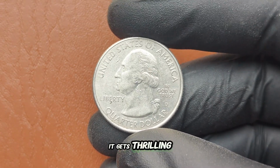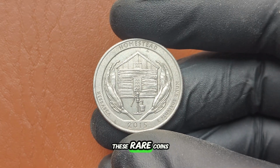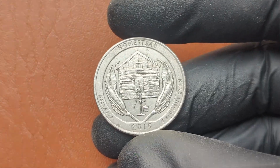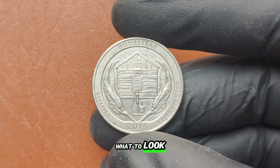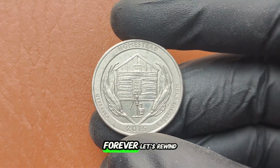But here's where it gets thrilling. Most Americans don't even know they might already have one of these rare coins sitting in a jar, forgotten in a drawer, or rolling around in their car's cup holder. Could one of those be yours? Stay tuned, because by the end of this video, you'll know exactly what to look for and how a single coin can rewrite your financial story forever.